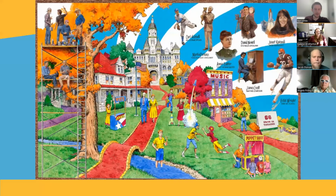So Angela, I'll start with you first. With Kelly, what was the process? How involved was he in picking what the murals look like? How involved was he in figuring out what the mural was going to look like when he was in Chillicothe and in different communities? Or did it just depend on the community and what they were looking for?